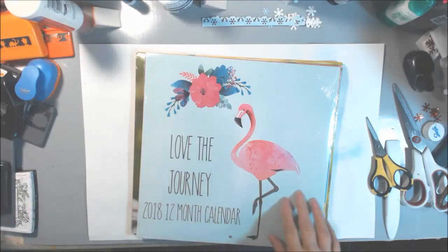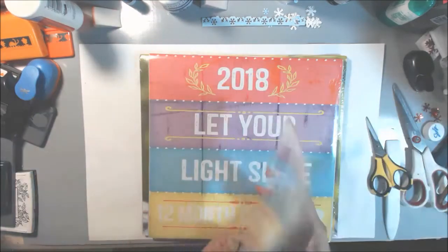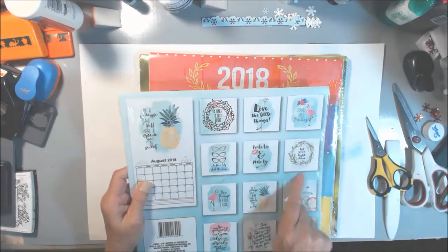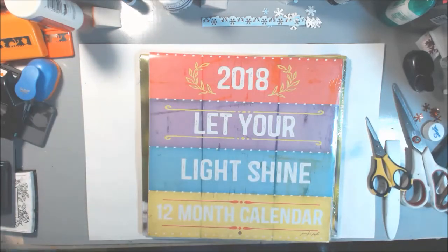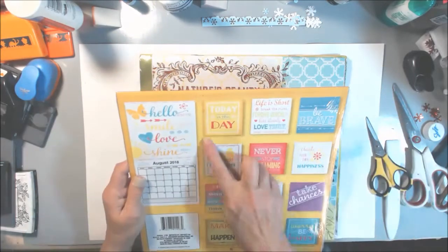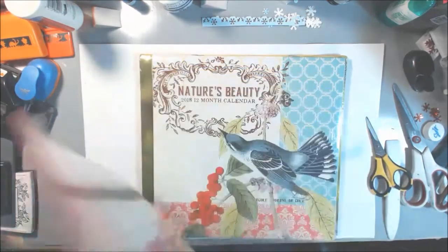Then these don't have that bonus in them. Then I got the Flamingo. Love the journey. And this one has sayings on the back too. But, oh, aren't they pretty, pretty? Pretty, pretty. For a dollar. And this was Let Your Light Shine. And it has sayings on the back too. These will make great embellishments.